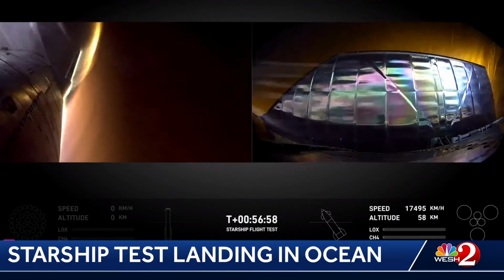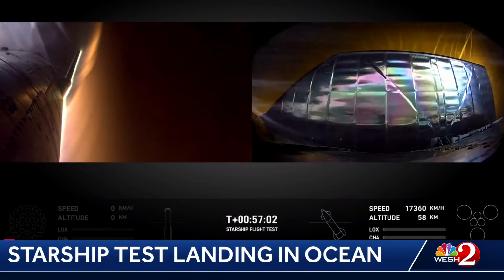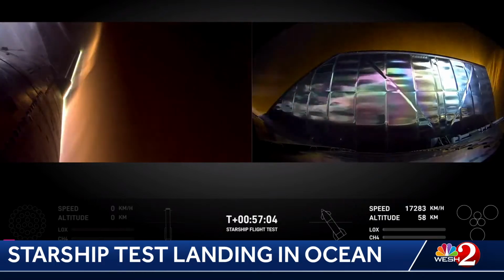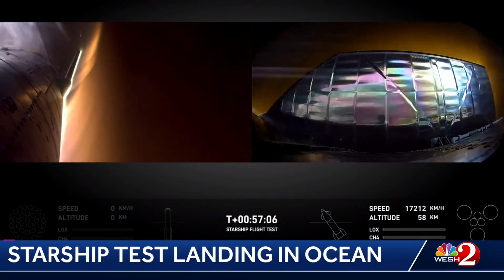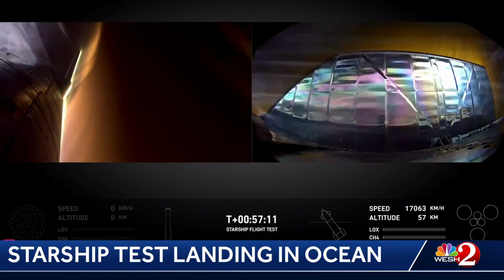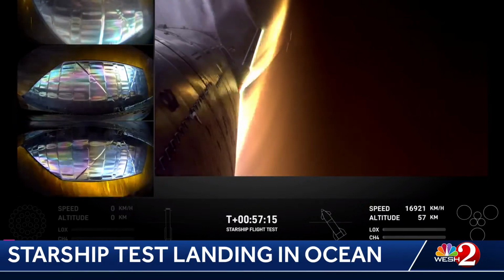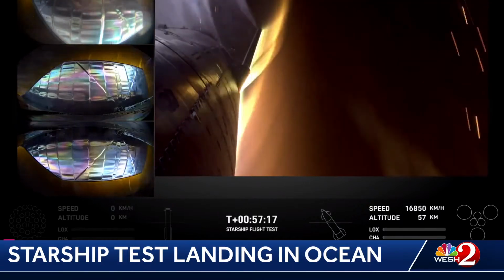All right, we're through peak heating. Coming up is basically max Q part 2, where we're going to hit that part of the curve where we're still moving really fast and the atmosphere is just dense enough that we're feeling the most pressure, but hopefully we're going to start feeling a little bit less heat now.